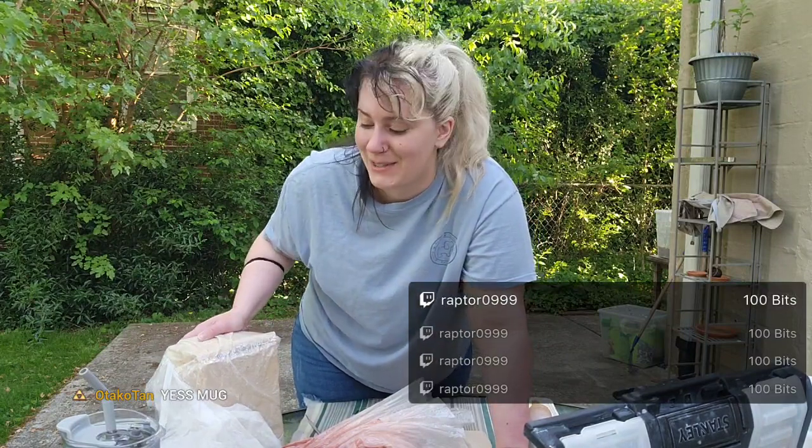Fifty of each color? No, my kiln is only like 1 foot by 1 foot in cube. So it's a very small kiln. We're not gonna have that much space to test everything.